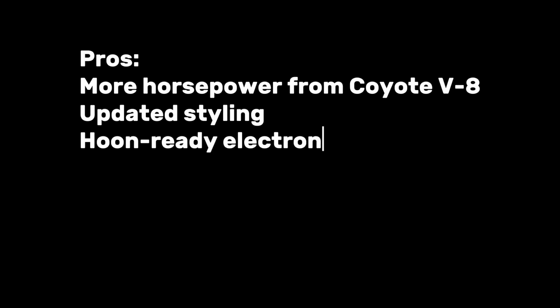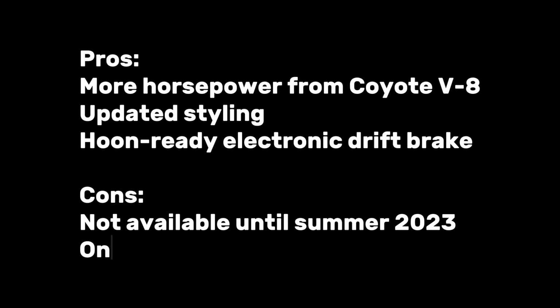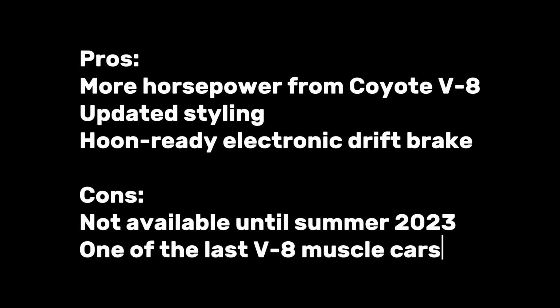Pros and cons. Pros: more horsepower from Coyote V8, updated styling, Hoon-ready electronic drift brake. Cons: not available until summer 2023. One of the last V8 muscle cars.